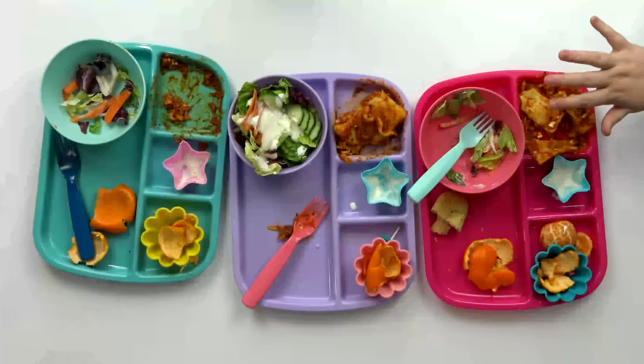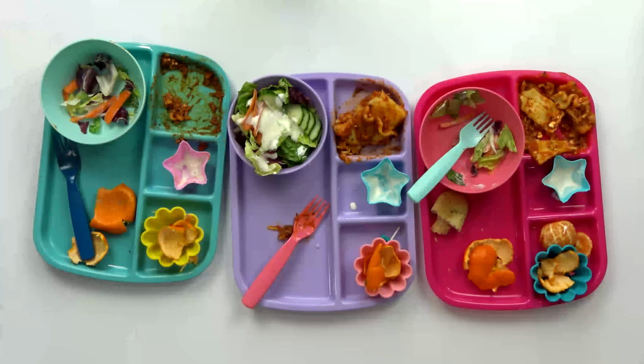We're done with lunch now. This 2-in-1 is Jackson's. He liked everything. This middle one is Lily's. She did not like her salad and she wasn't a huge fan of the lasagna, unfortunately.